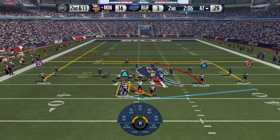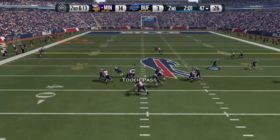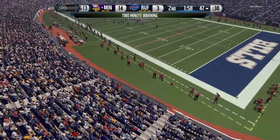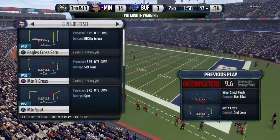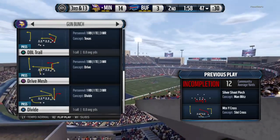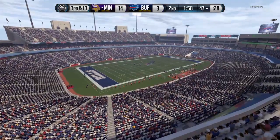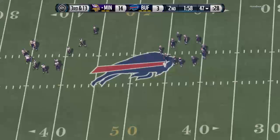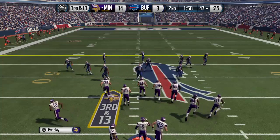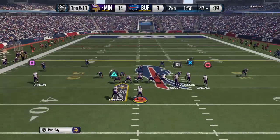Playing press coverage to the outside. Bridgewater's back in shotgun formation. With the contact, the ball comes out. 2-minute warning. The pass play fails to work, and now it's 3rd down. Jim, I think this is a blitz. Look how close everybody is to the line of scrimmage.